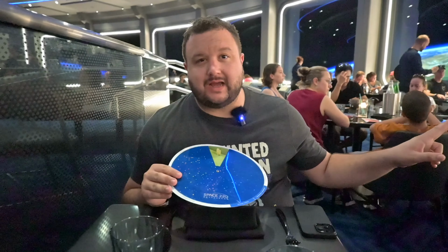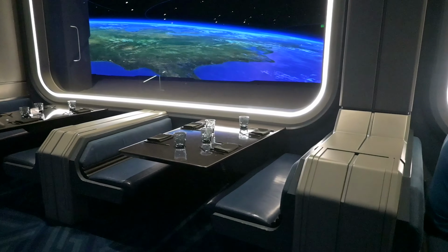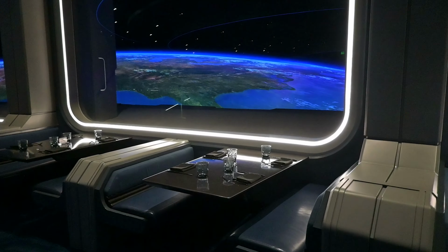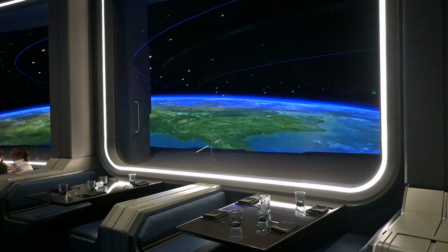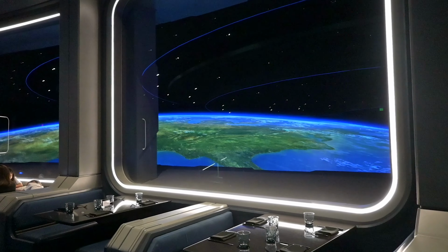So we're seated in the restaurant. We were over at a booth last time, which TJ will show you. But I kind of like this spot because it gives you a little bit more of a panoramic view of the windows. We are on the lower level next to the windows, but not right on the windows.